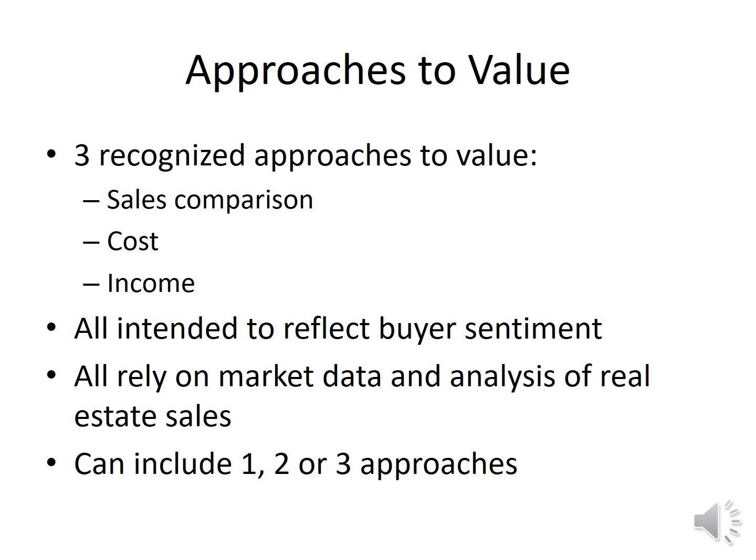The bottom line here is I'm trying to reflect buyer sentiment. So when I go onto a piece of property, I'm trying to figure out if I was looking to buy this, what would I pay for it? If I was a market participant right now, what would I pay for this piece of property? So I'm really trying to think like a buyer, and when I'm analyzing these properties, I'm trying to reflect buyer sentiment. All of these approaches rely on market data and analysis of real estate sales to come up with a value opinion.